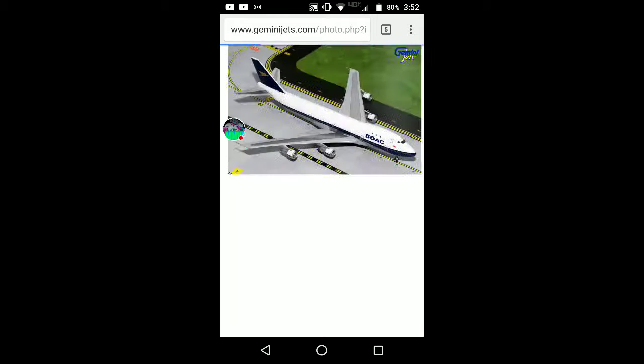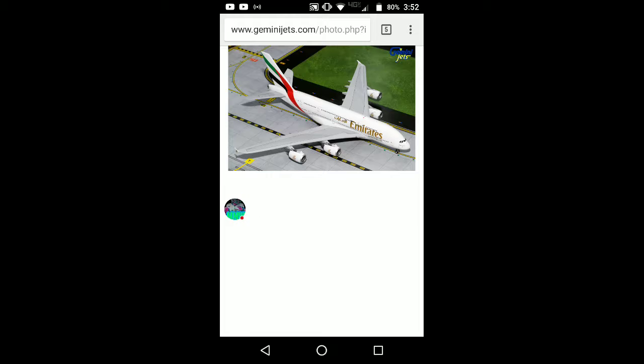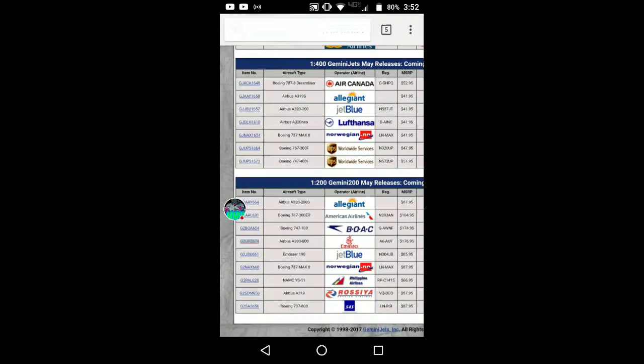Now we have an Emirates Airbus A380. This has definitely been released before. I think this will be a good model to get, but not for me. Like I said, large aircraft are just not my thing.